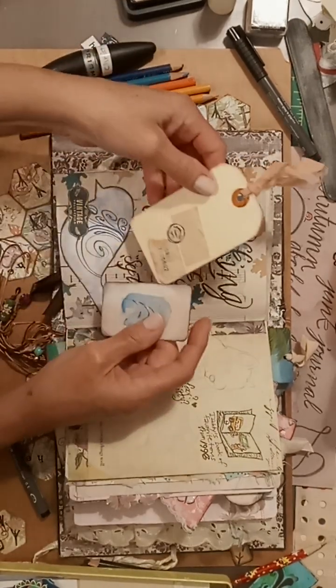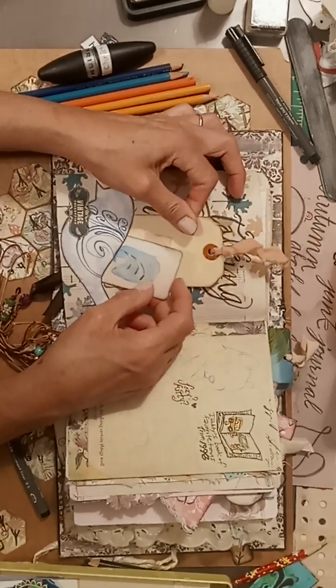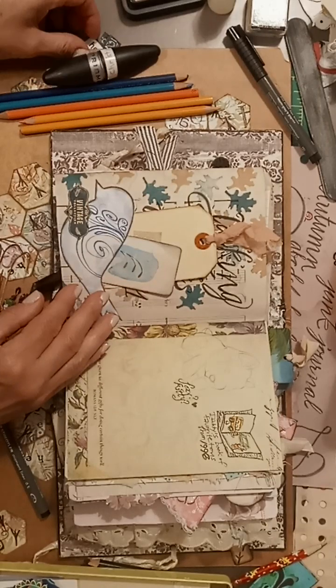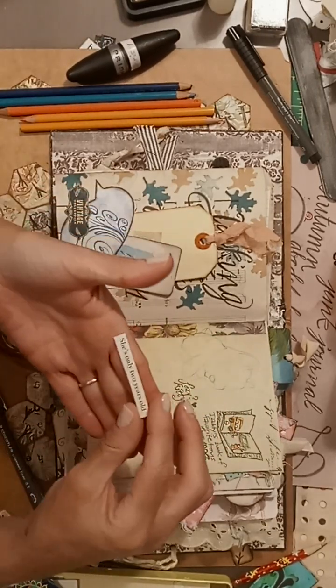I will tuck in, these were the tags I already had here, but I might tuck in some more details on those tags and journal on them later. And I'm going to journal on this later. But here's the prompt I had.